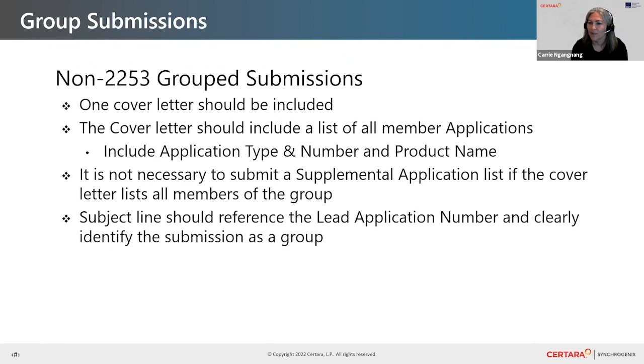Next, I want to take a moment to mention non-2253 group submissions. For a non-2253 group submission, a cover letter should be included, and it ought to include all member applications with the type, number, and product name identified. If your cover letter includes this information, it is not necessary to submit a supplemental application list. Be sure to use that subject line to reference the lead application number and clearly identify the submission as a group. This will certainly help move your application through its review without confusion or room for confusion.